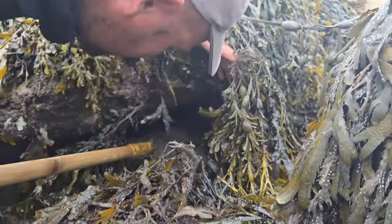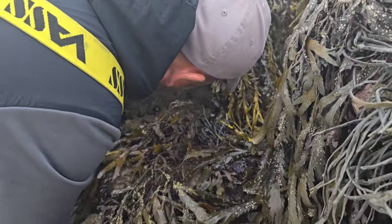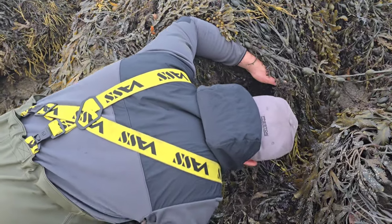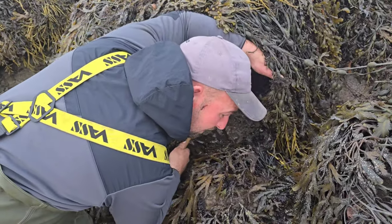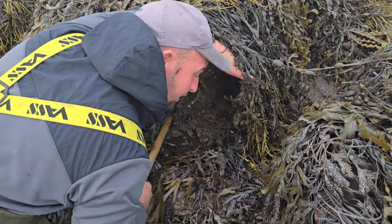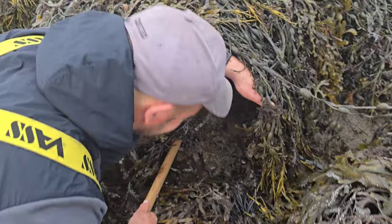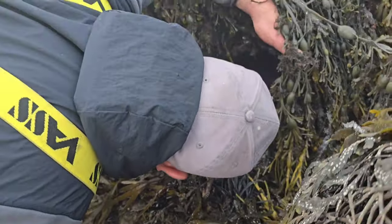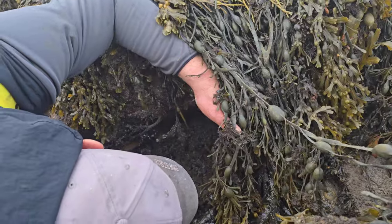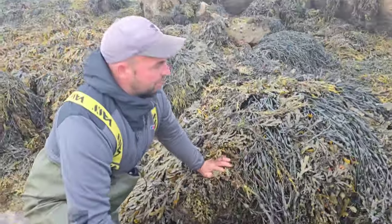He's right stuck in there today. Having a good battle. Can you hear him? That's a bite. That's a good bite, that one. I think it's a crab, mate. He's a crab. We'll leave him be.